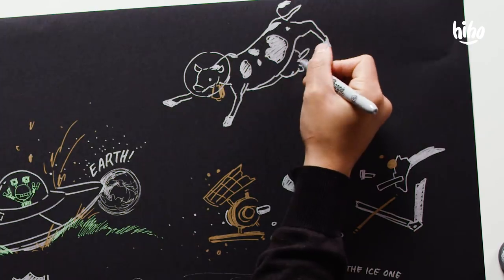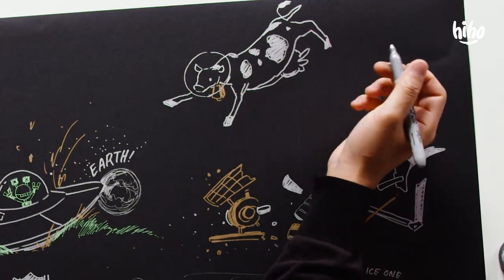A cow. A cow? Okay, a space cow? Don't forget about the udders. Space cow. Yeah, I love it.